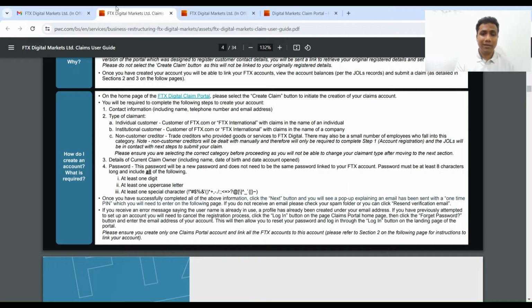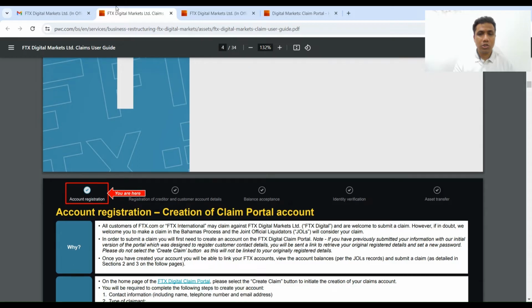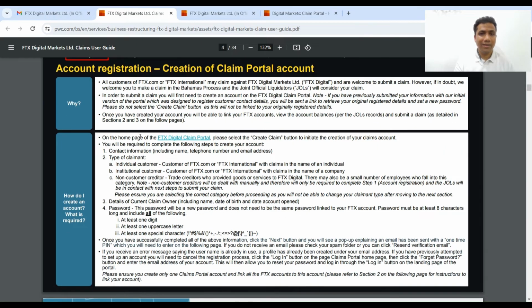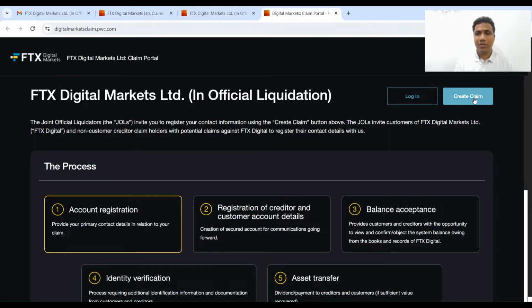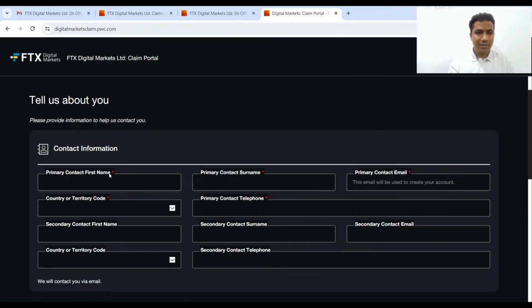As mentioned in the claims user guide, this starts with the creation of an account. It says on the home page, please select the create claim button, which is this one. When you click on this, it will take you to the relevant portion wherein you have to put in your details. Let me first take you through the columns that need to be populated, and then I will fill it separately, because while filling it, I will be hiding details, so it might not be very clear to all. The details that necessarily need to be filled are marked with the red asterisk over here, as you can see, the red asterisk.